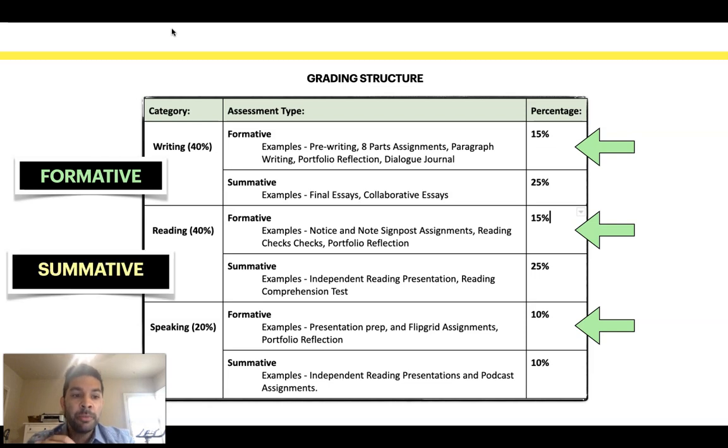Their summative portion, you'll notice, is worth a larger percentage. So that's them showing how much they've mastered. Writing summative is 25, reading summative is 25, and speaking summative is 10. Examples of a reading summative might be an independent reading presentation or a reading comprehension test. A writing summative is that final essay, right? Collaborative essays that they might work on, those kinds of things.